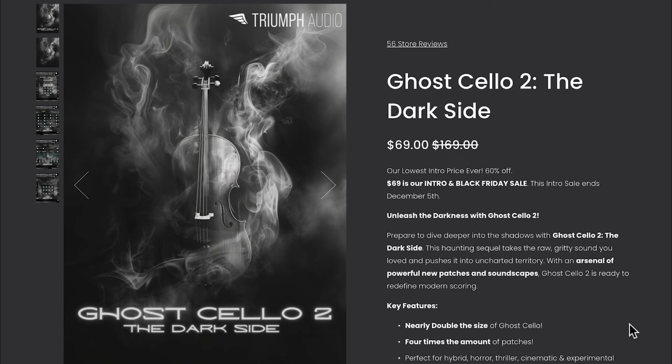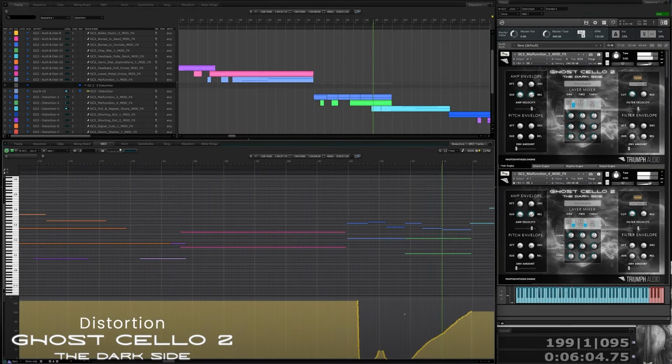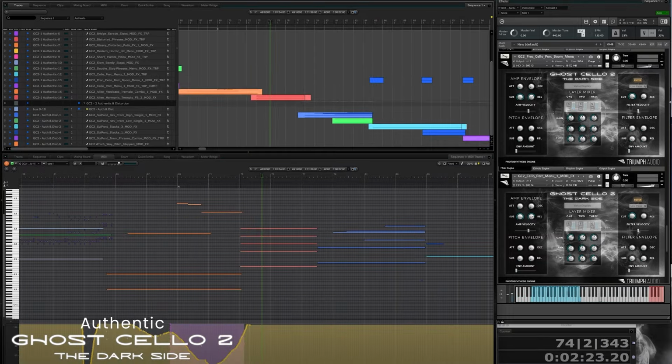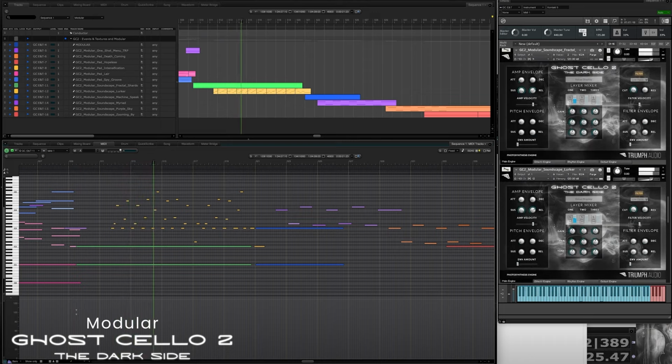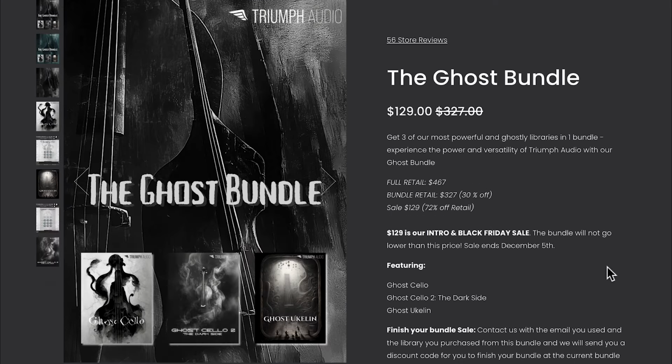And Triumph Audio's latest release, Ghost Cello 2, The Dark Side. This one's on our special intro price, $69, normally $169 for this Contact library. They have also got the new Ghost bundle with three of their Ghost libraries now bundled together. $129 right now, normally $327.